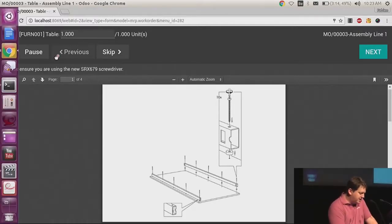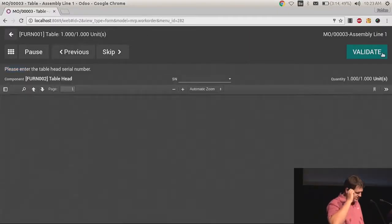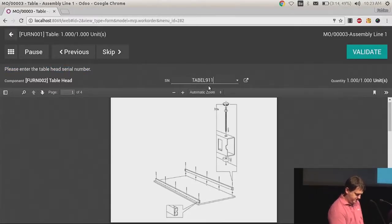So let's do a table here, and it says, please ensure that you are using the new screwdriver. So it was an alert that someone from the quality team did, or probably a manufacturing engineer did, because he changed the plan. So it says, we changed the screwdriver, so use this one now. Okay, I do, next. And we manage all the steps of the manufacturing. So it says, please enter the table head serial number. Serial number. Of course, you can scan it.